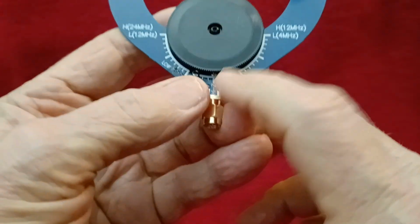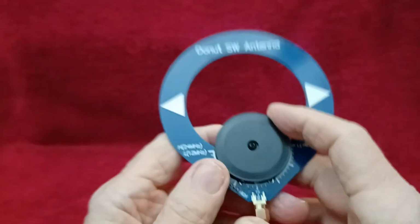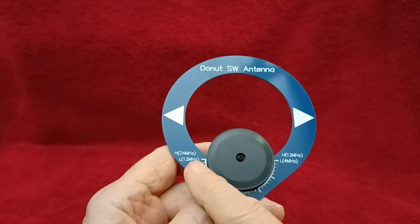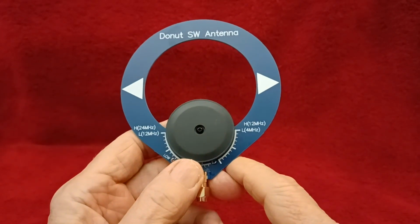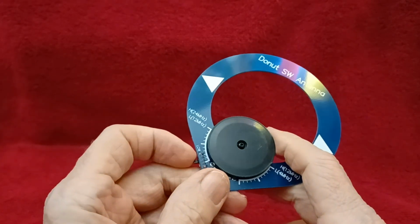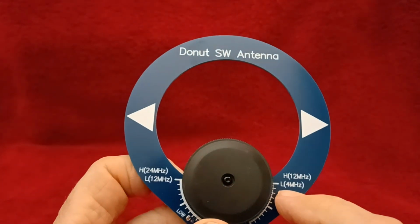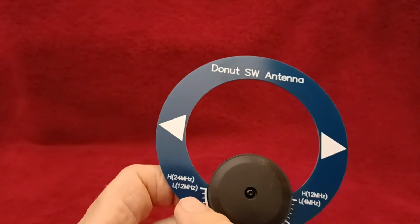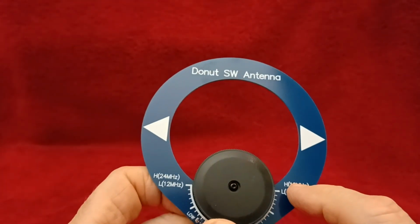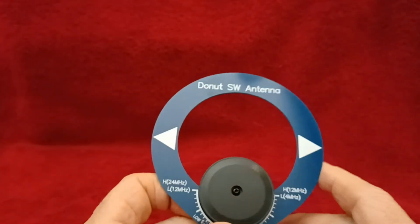And it tunes, this is a tuning knob right here for this capacitor. It tunes from 4 megahertz to 24 megahertz. And there's a switch on the side here for switching between the 2 bands. And it shows you here that the low band is 4 megahertz. Low band over here, maximum is 12. The high band starts at 12. It goes to 24. So there's a gap there.